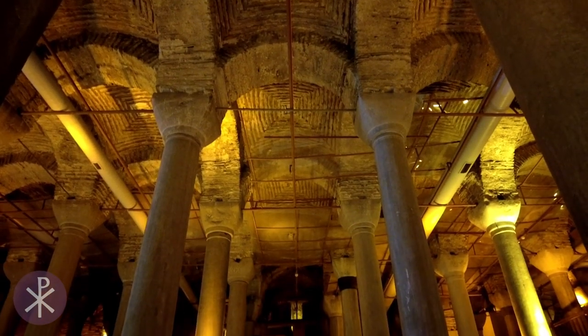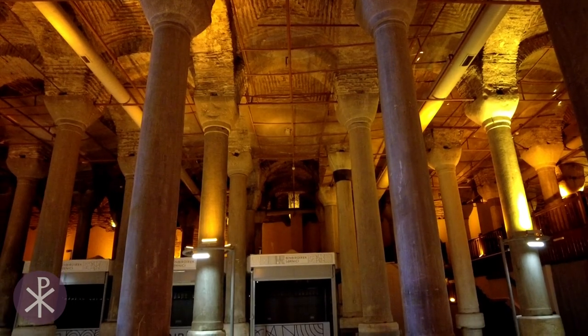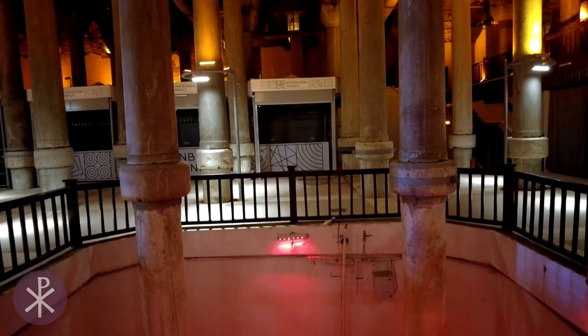Much of the current floor is higher than its original level, as sediment accumulated over many centuries. Currently, there is only one section of the cistern showing its original depth.